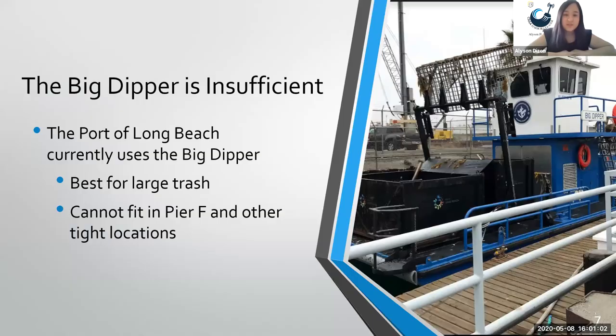Next slide, please. While previous solutions, such as the Big Dipper, were tried, they proved to be insufficient. While the Port of Long Beach currently still uses the Big Dipper, it was seen to be best for large trash, such as tires and wooden logs. Small trash, such as the trash that exists at Pier F, was considered too small and slipped from the collection bin of the Big Dipper. Furthermore, it was too big and could not fit into Pier F. The Port of Long Beach needs a solution suitable for Pier F.